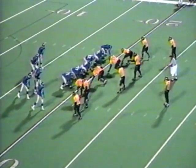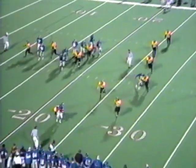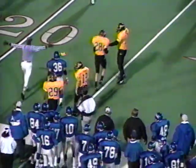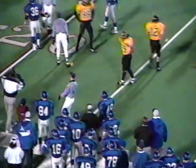Strange formation here for Brewer. They got 3 wide receivers just to the right of the line of scrimmage. Shopik, the fullback, makes the catch at the 25-yard line, and there's a flag down as Daniel Vogel brings him down there after a pickup of 5.